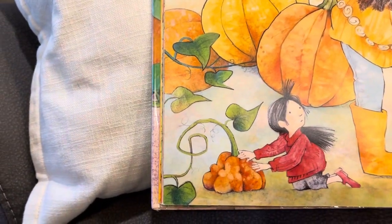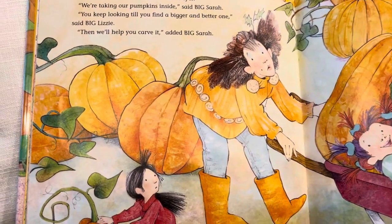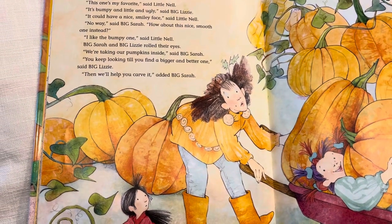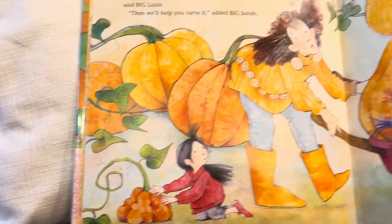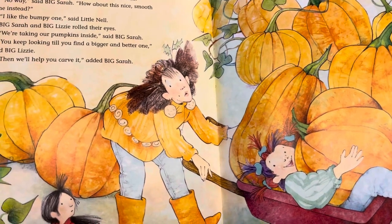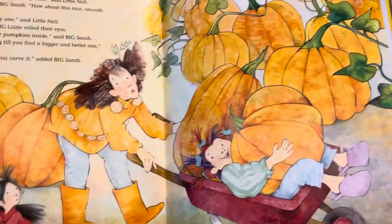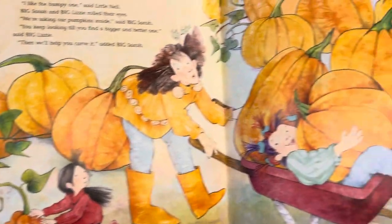"It's bumpy and little and ugly," said Big Lizzie. "It could have a nice smiley face," said Little Nell. "No way," said Big Sarah. "How about this nice smooth one instead?" "I like the bumpy one," said Little Nell. Big Sarah and Big Lizzie rolled their eyes. "We're taking our pumpkins inside," said Big Sarah. "You keep looking till you find a bigger and better one," said Big Lizzie. "Then we'll help you carve it," added Big Sarah.